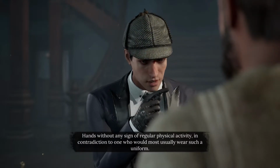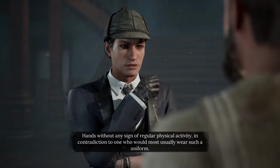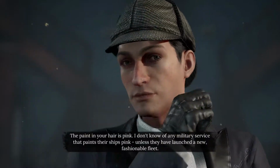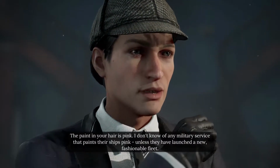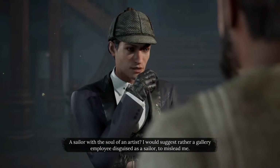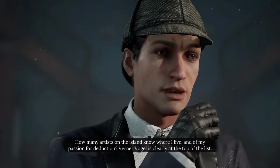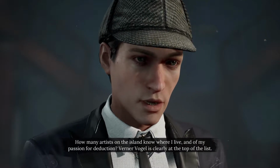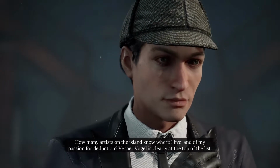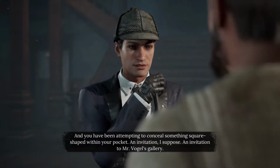Hands without any sign of regular physical activity, in contradiction to one who would most usually wear such a uniform. The paint in your hair is pink. I don't know of any military service that paints their ships pink, unless they have launched a new fashionable fleet. A sailor with the soul of an artist? I would suggest rather a gallery employee disguised as a sailor to mislead me. How many artists on the island know where I live and of my passion for deduction? Werner Vogel is clearly at the top of the list. And you've been attempting to conceal something square-shaped within your pocket.